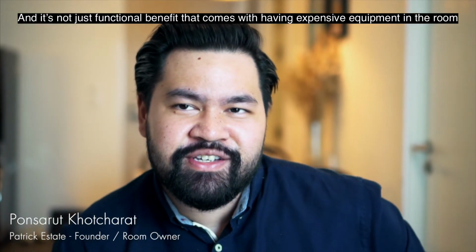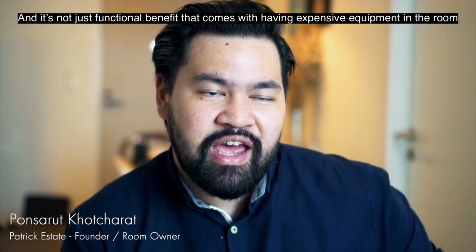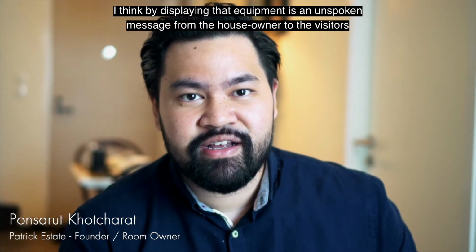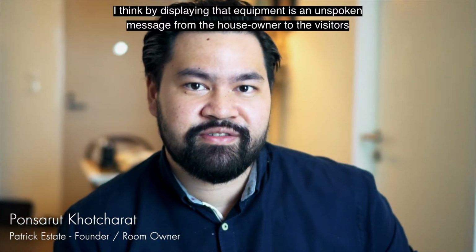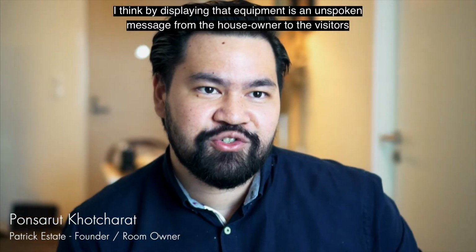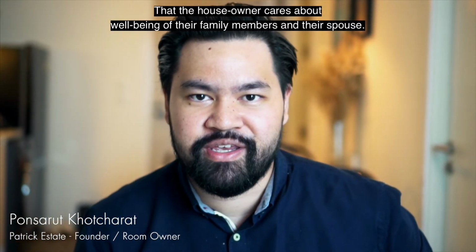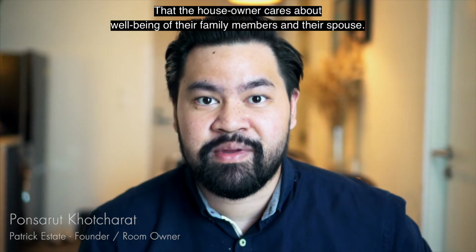And I think it's not just the functional benefit that comes with having expensive equipment in the room. I think displaying that equipment is an unspoken message from the house owner to the visitor that the house owner actually cares a lot about the well-being of the family members and their spouse.